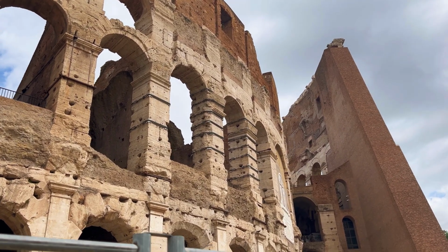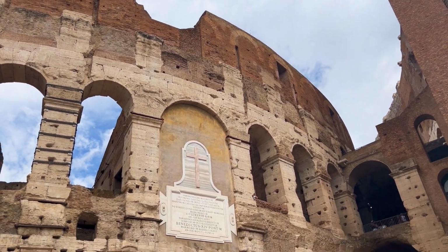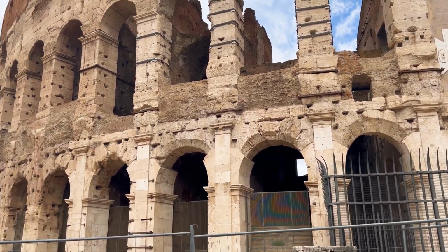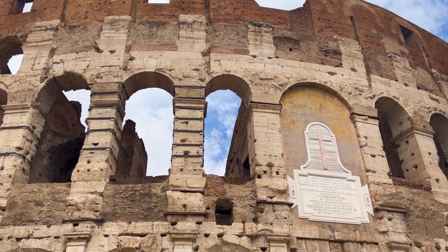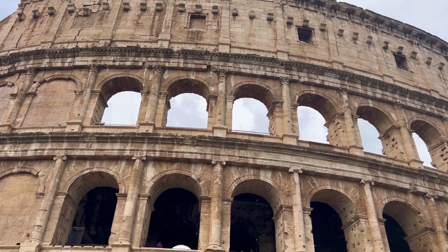Finished in 80 AD under Emperor Titus, it could seat over 50,000 people, maybe more. They came for blood, for gladiator battles, animal hunts, and mock naval battles. Believe it or not, the arena was once flooded to stage sea fights.